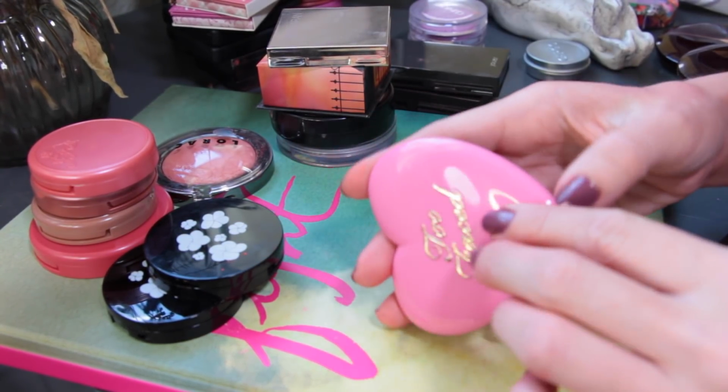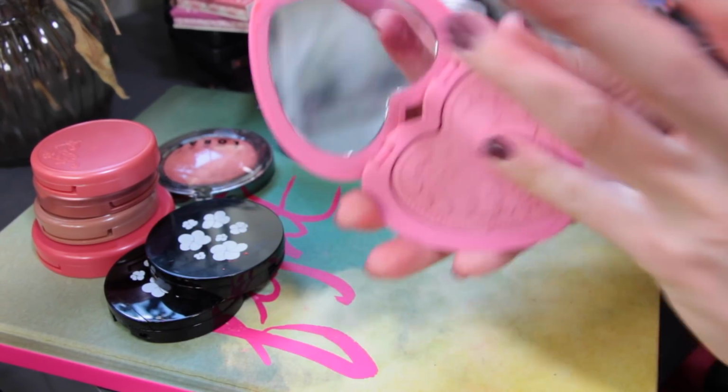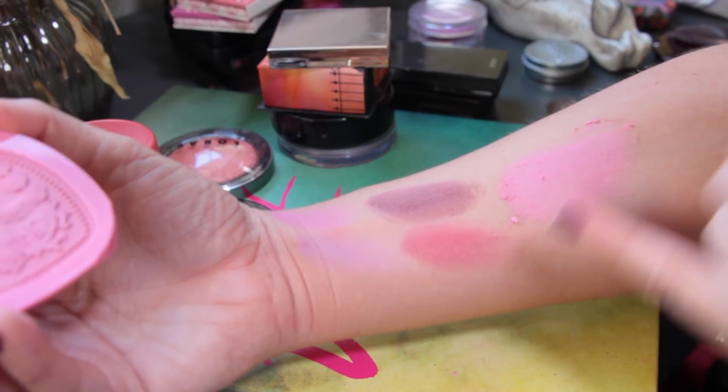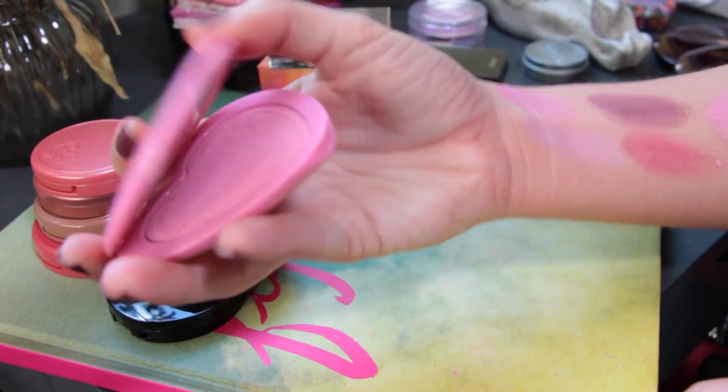I have a Too Faced one in Justify Your Love, and this is a really pretty, just plain neutral pink. Okay, that got crumbly. I think I pressed a little too hard on that one, but really pretty. I'm gonna keep that one as well.